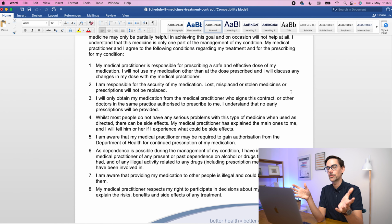The next part of this treatment contract may seem very obvious to a lot of people. So the idea is that you are taking the medication at the dose that you are being prescribed. And secondly, that you will be discussing with your medical practitioner if you want to make any changes to your medication. Now, I've unfortunately often seen that patients will self-regulate and increase those doses. And that is exactly what we don't want to happen with these prescriptions.